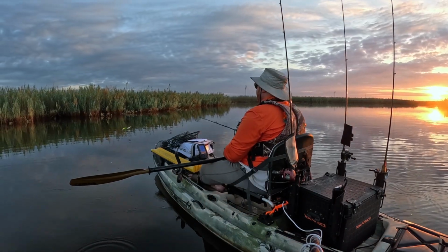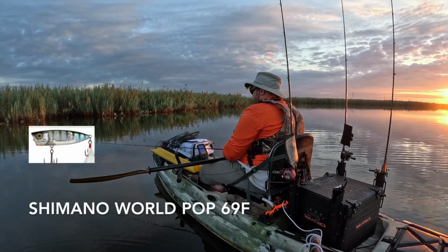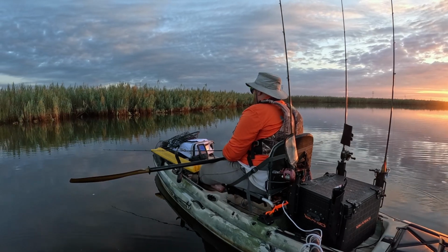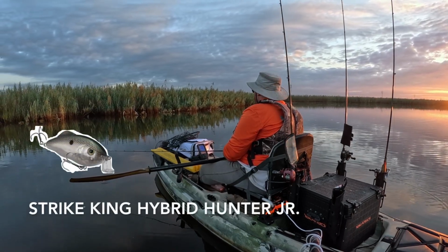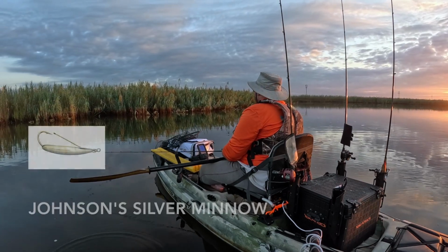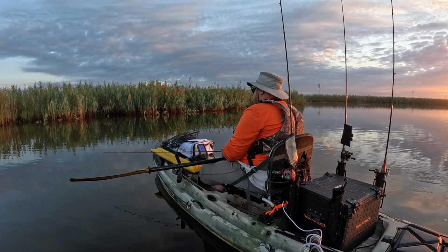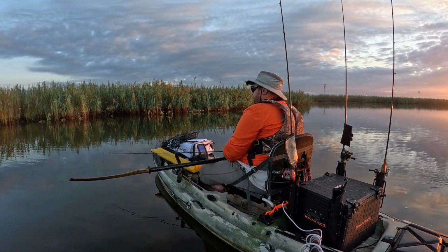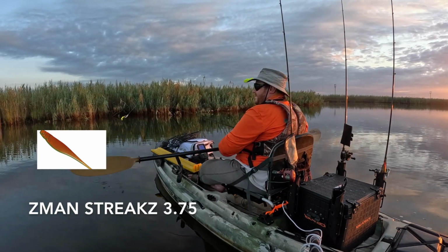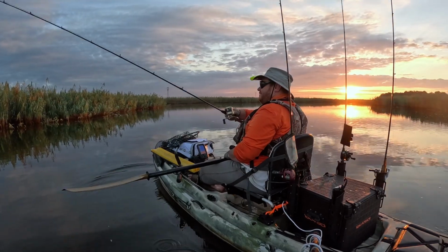Started the morning out in the same little creek as the launch is in. Working through the usual suspects, the Shimano World Pop, the Hybrid Hunter Junior, some stuff from the bass world, trying it out. Old Trusty Faithful for redfish, the Johnson Silver Minnow, but I really didn't get anything on those. I didn't actually start getting any bumps until I put on the Zman Streakz 3.75. That's what I used in my last video.